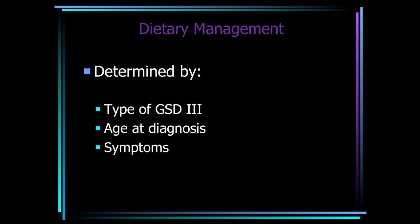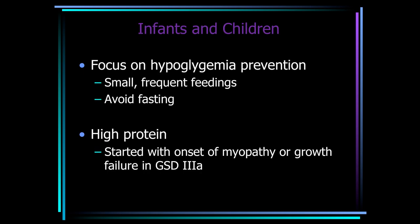So the dietary management of this disorder is going to depend a lot on age and the symptoms that they're having. So in younger kids who are primarily having low blood sugar, metabolic acidosis, they're going to need probably regular doses of cornstarch, maybe almost as much as somebody with type 1. Even the young kids that are having hypoglycemia should be started on a high protein diet to protect their muscles and to provide substrate to keep their blood sugar normal. And then beyond that, you actually want to use the minimum amount of cornstarch necessary to maintain normal blood sugars.